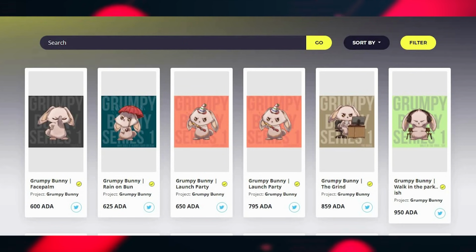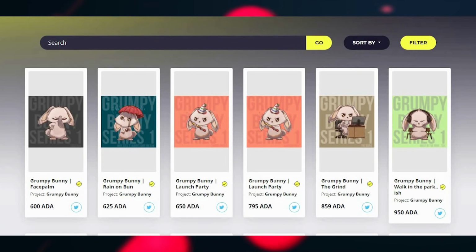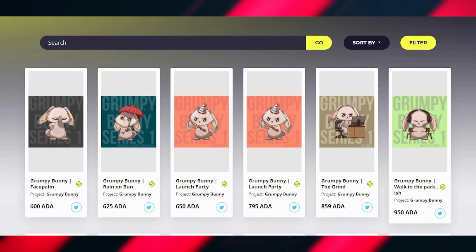This is well done by the team, and it is something that my team and I are personally trying to install in our project to give our original drop and all the other drops value after they've been minted, instead of being a flip and pump and dump. So well done to the Grumpy Bunny team.